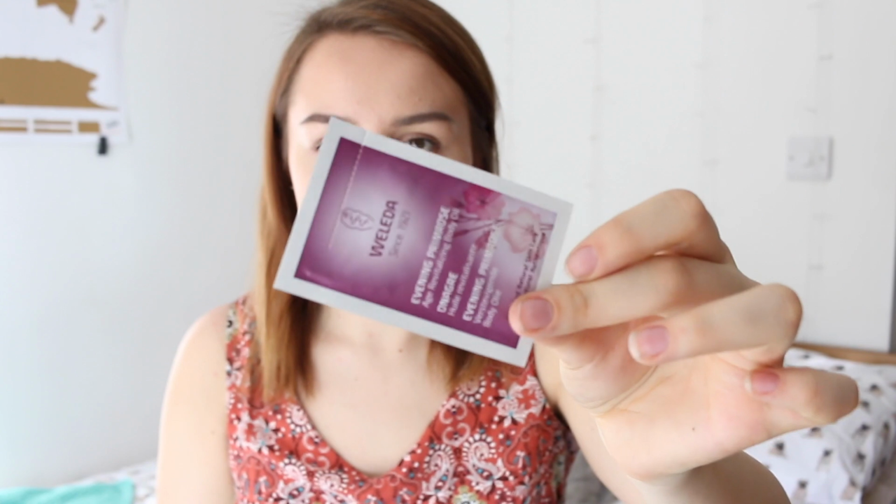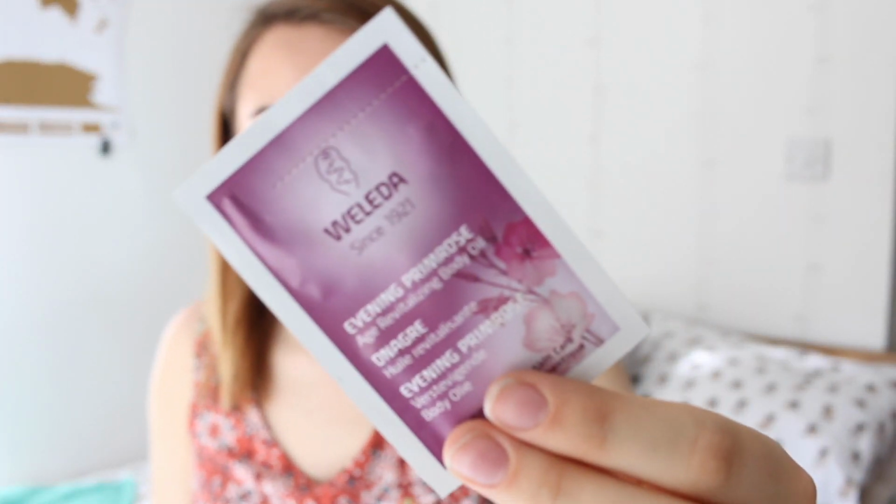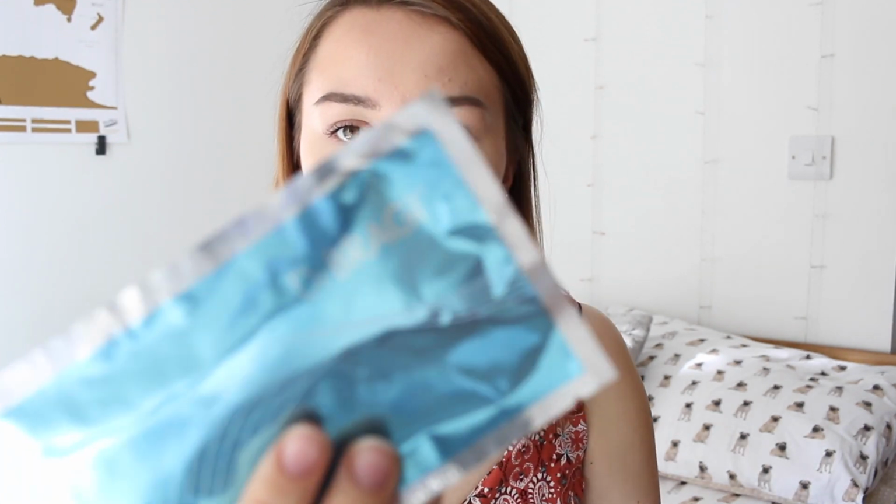I got an Evening Primrose Age Revitalizing Body Oil. This just came in the postage bag that it came in, so I don't know if that's part of it or not. And then I also got a Marine Enzyme Intense Treatment Mask from Dr. Braggi.